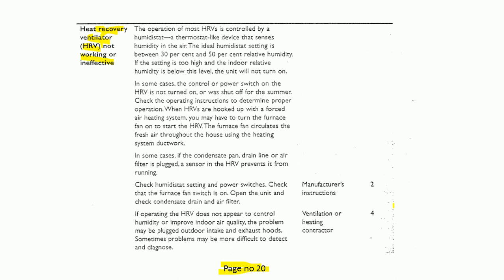Heat recovery ventilator, which is called HRV as a short abbreviation, not working or ineffective. Okay. The operation of most HRVs is controlled by a humidistat. This is a humidistat, a thermostat-like device that senses the humidity in the air.